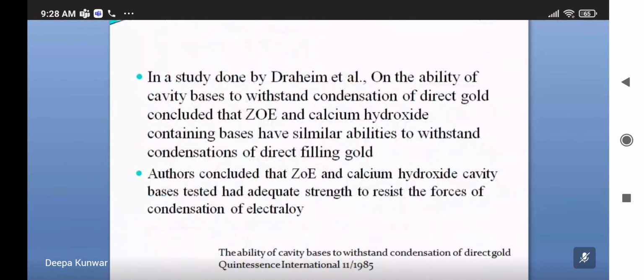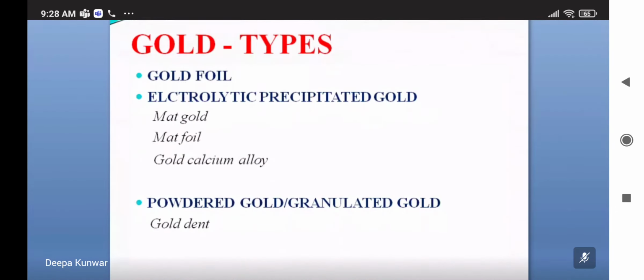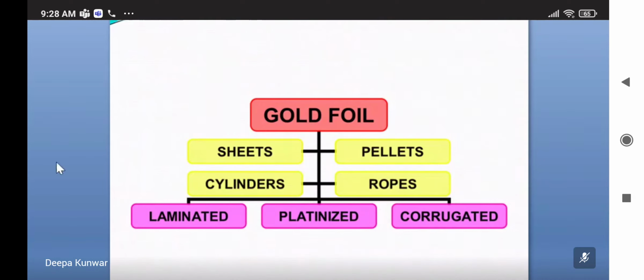Now, gold types. We have gold foil and electrolytic precipitated gold. In electrolytic precipitated gold, we have mat gold, mat foil, and gold calcium alloy. And in powder gold or granulated gold, we have Goldent. In gold foil, we have seeds, pellets, cylinders, and ropes, and we can have laminated, platinized, and corrugated.